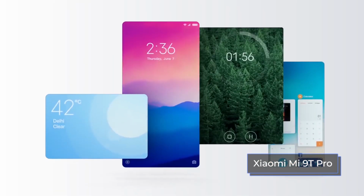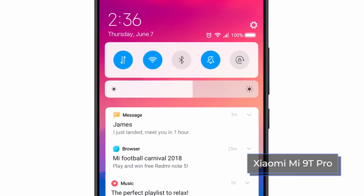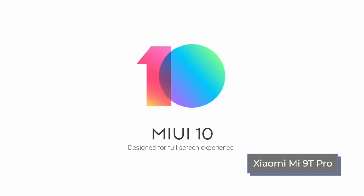Other useful innovations of MIUI 10 is the color version of the always-on display function. Now, thanks to it, the user will see a lot of useful information on the locked screen.